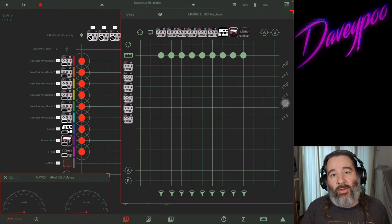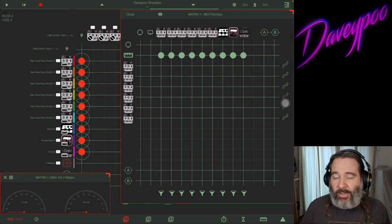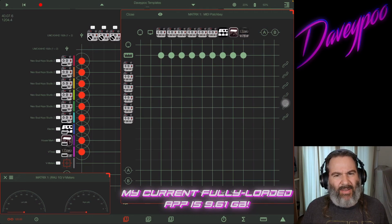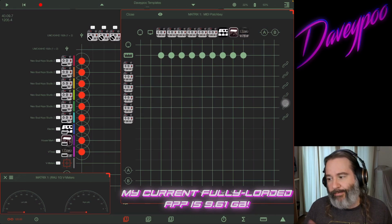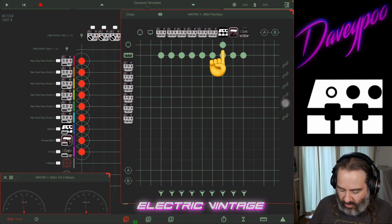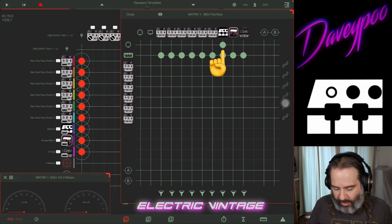There's a lot of value in Neo Soul Keys, and like I said, it's kind of unfair to compare it to the rest of these, but it's also much bigger, right? It's huge. It's gigabytes and gigabytes of samples, so it's a trade-off. All right, let's go to Electric Vintage. Oops, let's go up an octave.